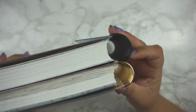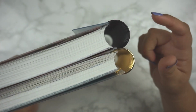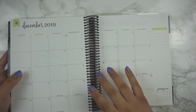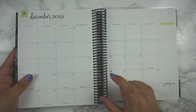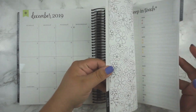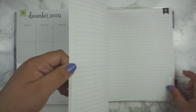I don't know if it's like a weird angle for y'all. So I got the 18 month, even though I don't think I'm going to be switching into this one right away, because I wanted to see if the coil would be a little bit wider. That way the planner doesn't bulk up quite as much with all the stickers in it. So that's why I decided to do that, and I'm glad, because the coil is a little bit wider.